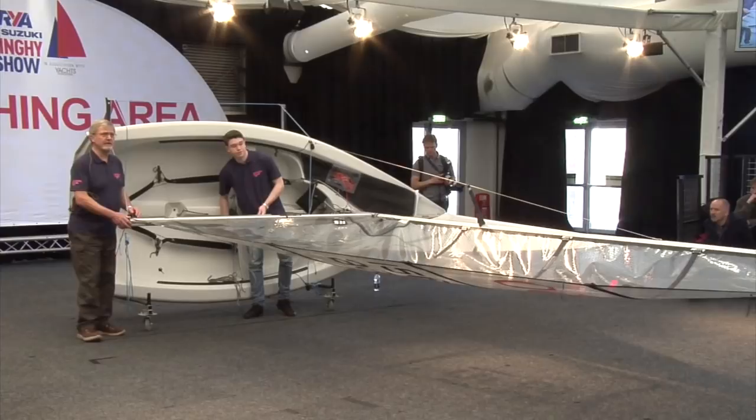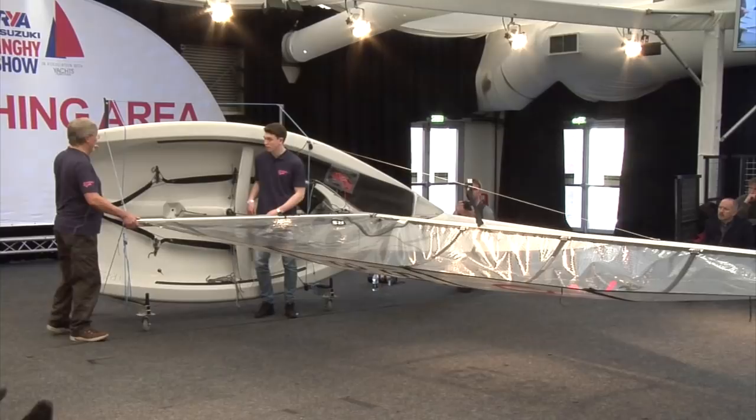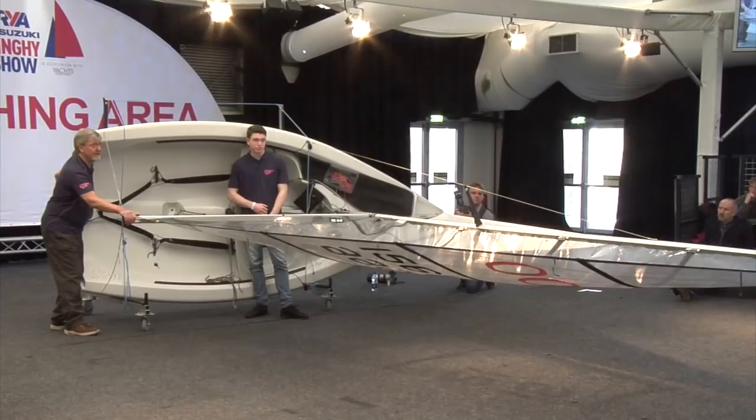We're just going to look at the effect of the boom like this. We've already seen that when they eased the mainsail, the main sheet, the leech opened up like mad. Right, are you ready? People over there will be able to see it. Look at the effect of mast bend. Keep it cleated. Look at the effect of mast bend when I pull the main sheet over tight.